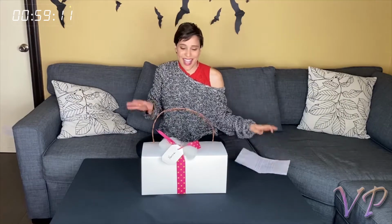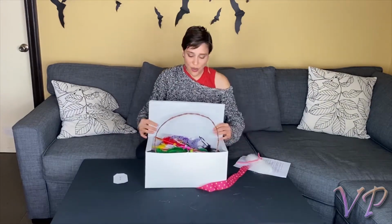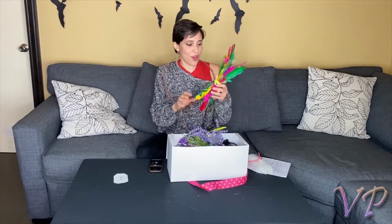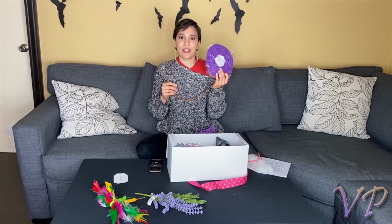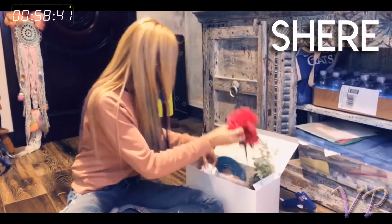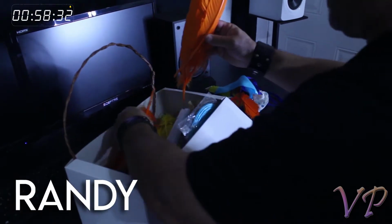Okay, cool. I'm gonna see what's in here before I decide whether or not I'm gonna call Charlotte, because I might need extra stuff. Oh my gosh, there's way more in here than I thought there was gonna be. I have a bunch of stuff in here. We have our hoop, some feathers, some floral lavender. Oh, this is cute, a little lantern. A bag of feathers. Oh, glue gun. Flowers. Beads. It looks like I've got some string. Okay, this is a dream catcher.